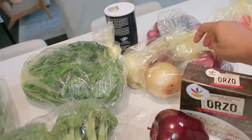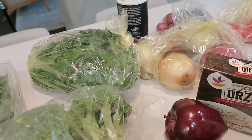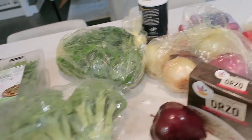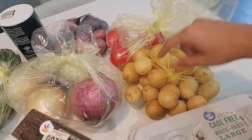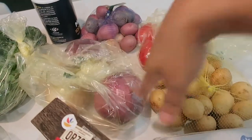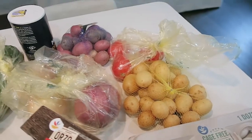I got the combination of red and yellow. You know, they give you different flavors in your salads, or just different recipes. I got two different types of potatoes. So these are just normal potatoes, and these are like the colored ones. They just look really pretty in your salads.